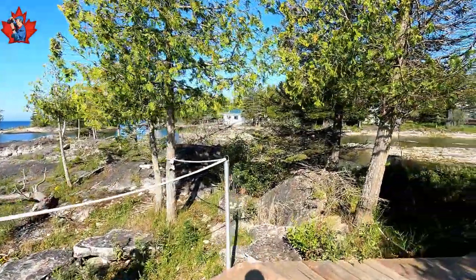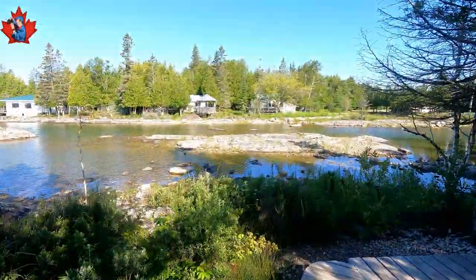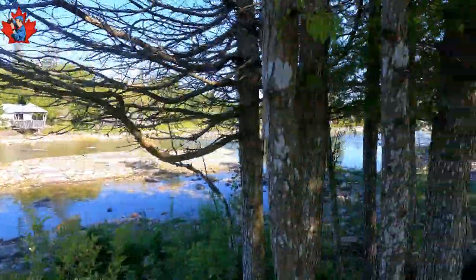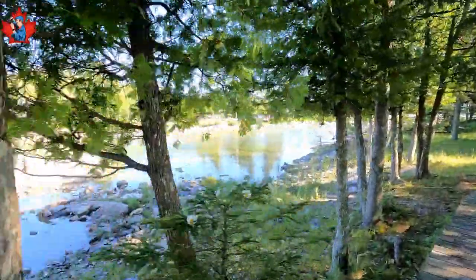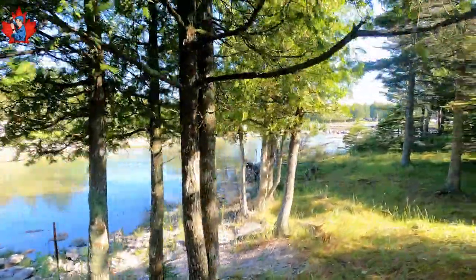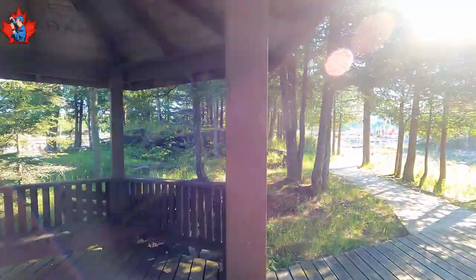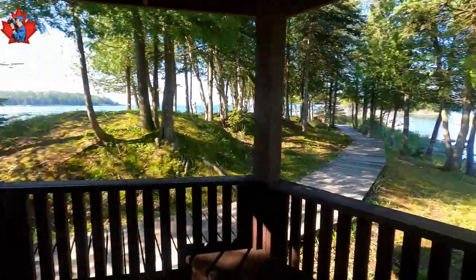So here we walk around. Looks like it's a small channel here, but it's part of the lake. All right. Not much else to see in this part. Okay, we got back to the Let's Get Married place. Wow. I'm going to sit down here and catch my breath.